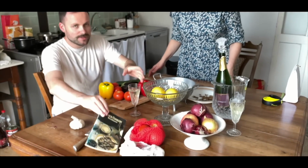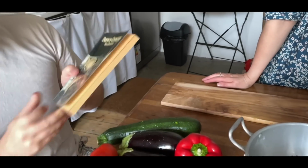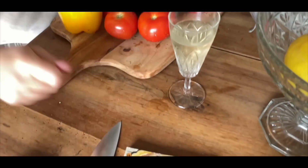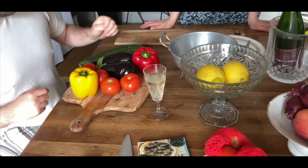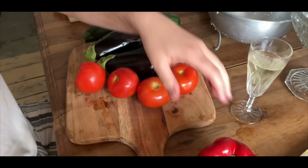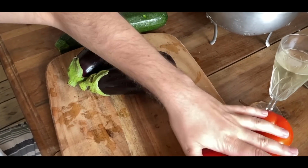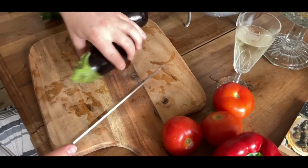So what are we going to do? We have French cookery here to make our ratatouille tonight, but we are feeling a little lazy, so we might skip a few of the more intricate steps. So let's get these chopped. Maybe first the aubergines and let them soak in some salt so that they can drain a bit.